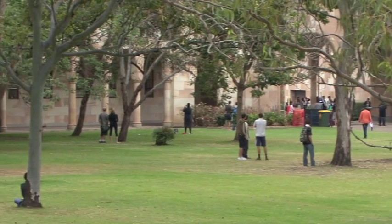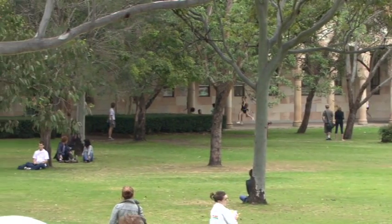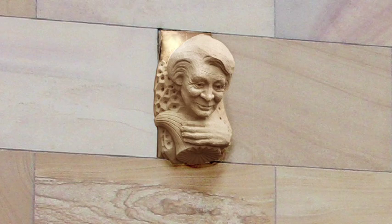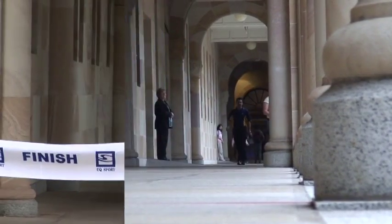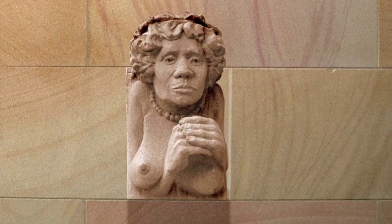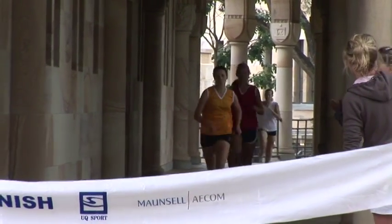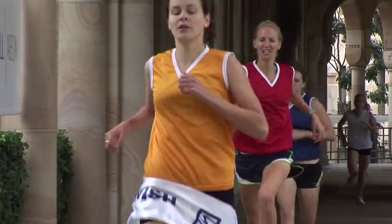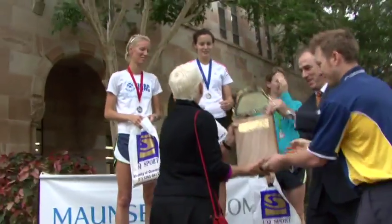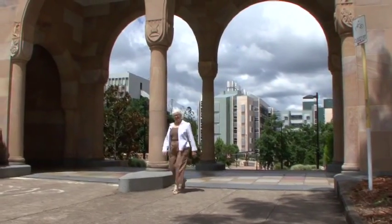Rhyl's grotesques gaze down, overlooking the contestants running past beneath them. Each portrait is carefully researched and cut from Helidon freestone. Rhyl Hinwood is assisting in presenting the... There are over 300 artworks by Rhyl Hinwood at this university.